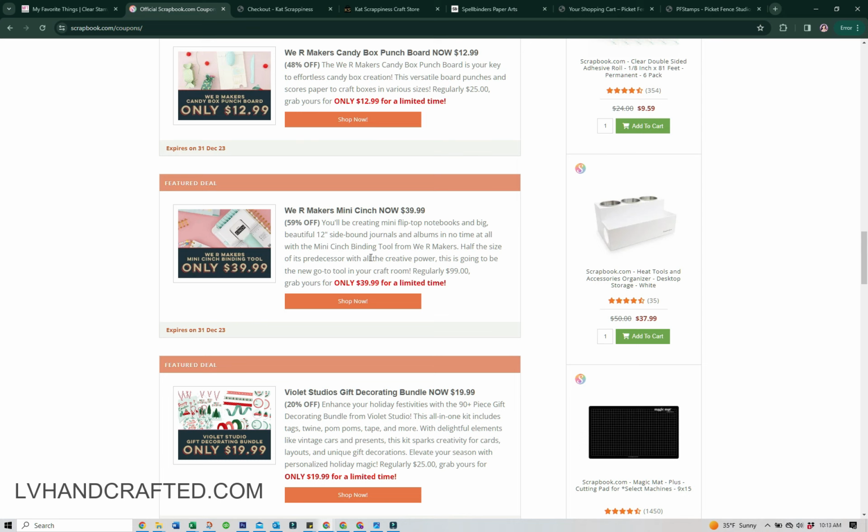Why is it so deeply discounted? Well, We Are Makers just released, it's been a while now, their multi-cinch tool, and that's got a swappable kind of punch board that you can punch different designs in, pull it out, swap in a different punch board, and punch a different set of holes and shapes and whatnot. So it's kind of making their previous line of mini cinches obsolete, because they have this mini cinch, which allows you to do your wire bound notebooks, and as well they have a mini cinch for the disc binding system.